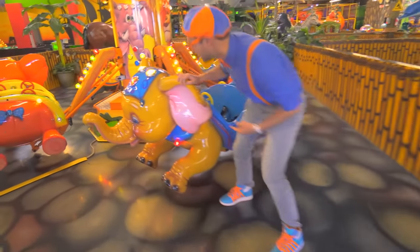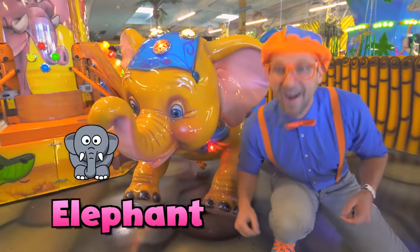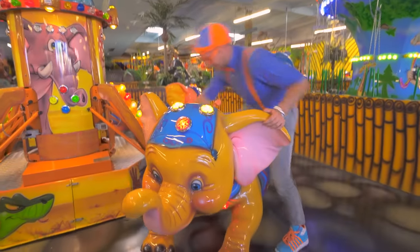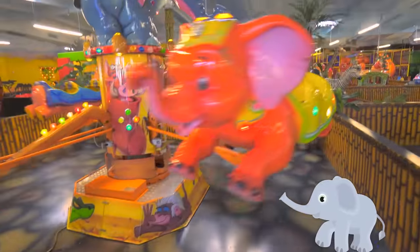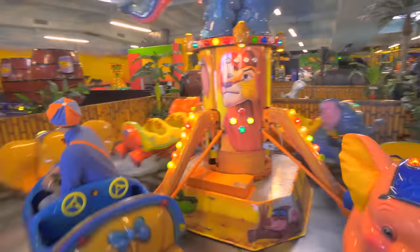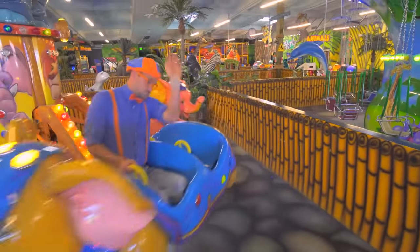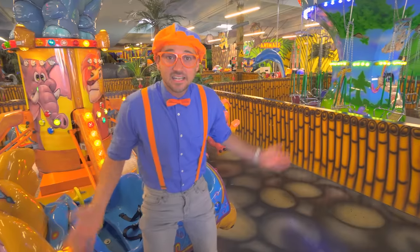Whoa, look at this. What kind of animal is this? Yeah, it's an elephant. Will you act like an elephant with me? Are so big! Boom, boom, boom. Okay, let's ride. Okay, here we go! Whoa! Hey, hello! Whoa, whee! Fun on the elephant ride and so much fun acting like an elephant.